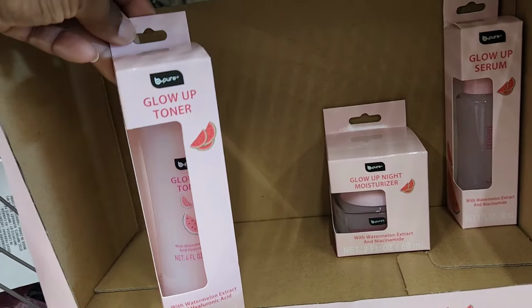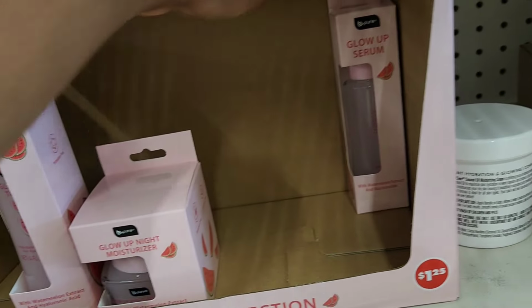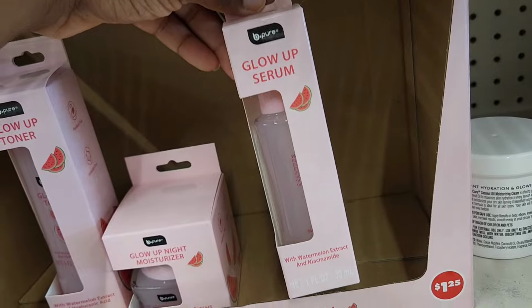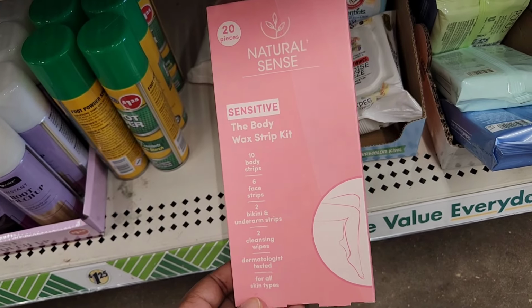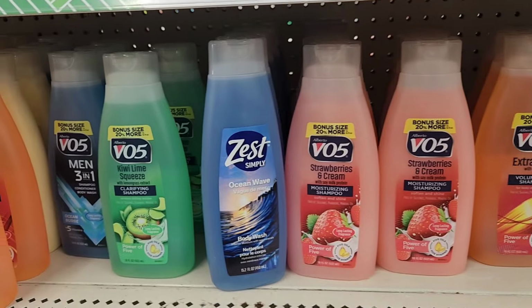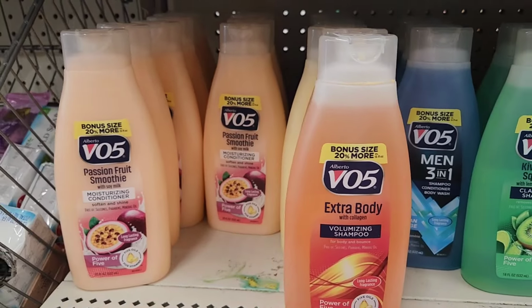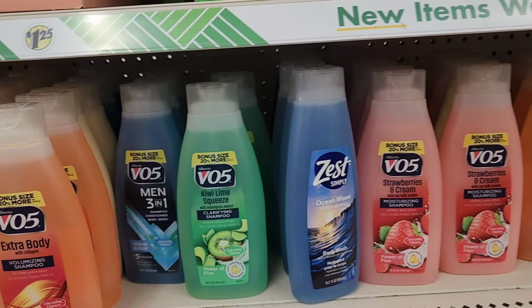These are Be Pure items in watermelon scent. I feel like this is a dupe of something at Walmart. I'm pretty sure. These are sensitive body waxing strips, which I would be terrified to use, not necessarily because of the brand, but because of the pain. They have plenty of VO5 body washes, and it looks like there's some new scents I haven't seen before.